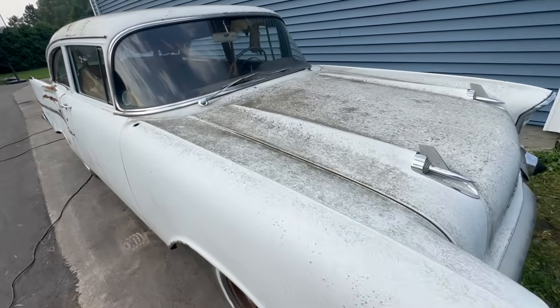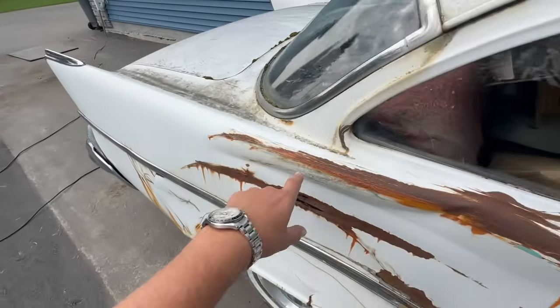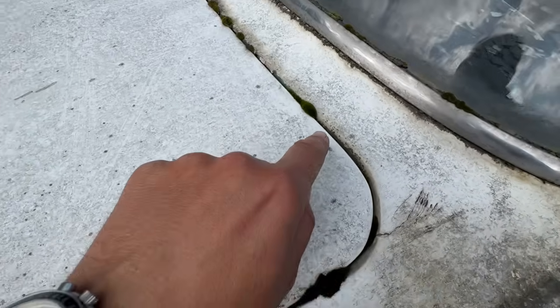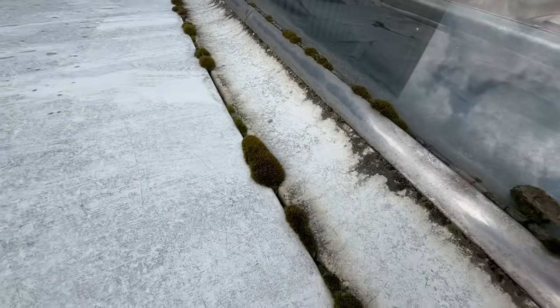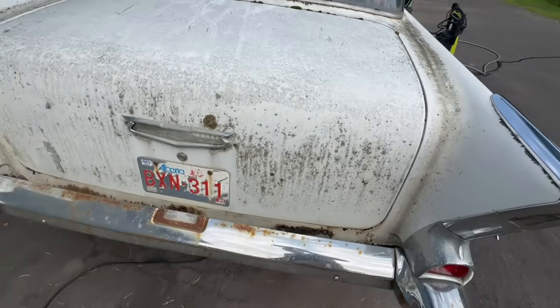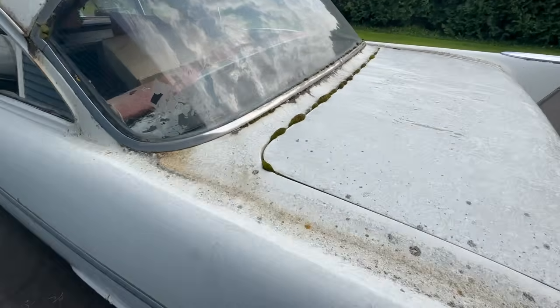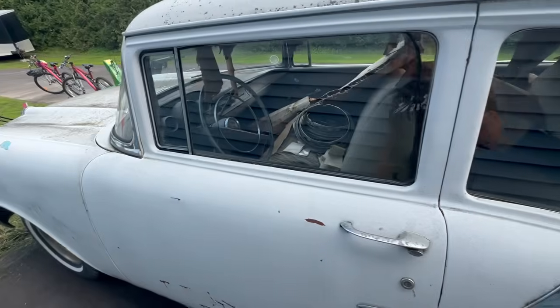Okay, before I wash this thing down, this is the worst part right here, I think. Well, there's lots of worse parts, but look, this trunk has not been opened in almost 40 years. There's all this moss and stuff on top of it. Trunk lid's all filthy, so we'll do a little before and after here to show you guys what it looks like. And then we'll empty out the interior.